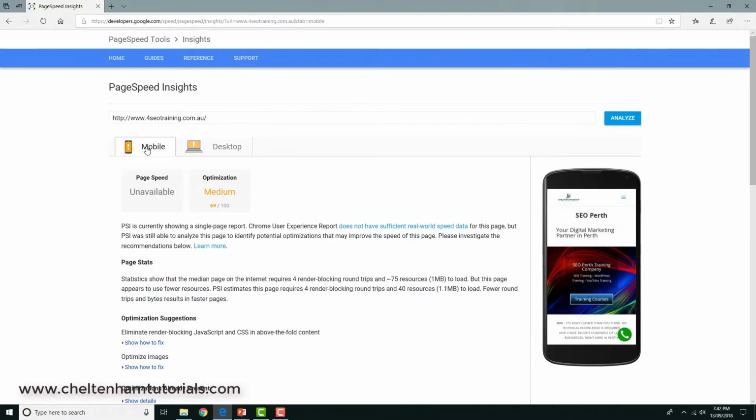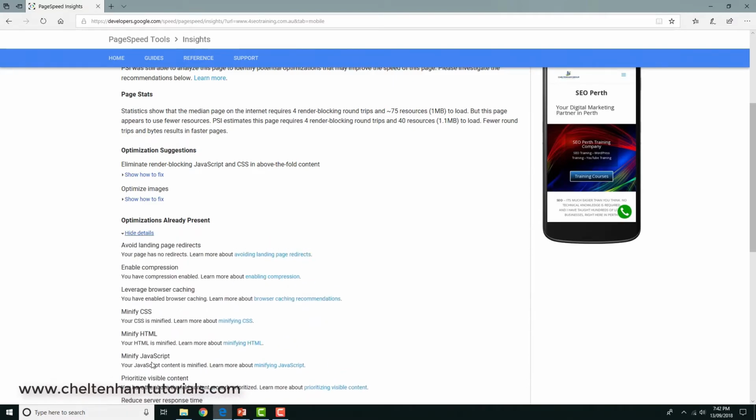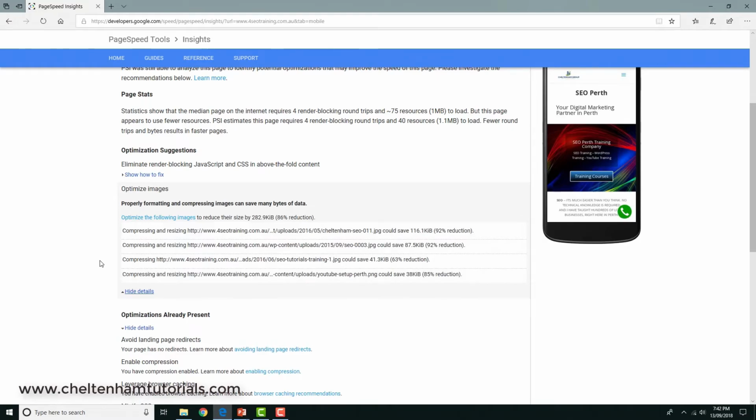If we go and look at the mobile one, again, it's a similar sort of thing. You get an approximation of what it looks like there. You've got your overall speed there. And down here, it's suggesting how you optimize things, how you improve things. So you can look at optimizations that have already been done. So in this case, the CSS has been minified, courtesy of a plugin. The HTML has been minified, again, courtesy of a plugin, as has the JavaScript. So a lot of this has been done via plugins in my WordPress installation. If you want to know how to optimize the images, well, it's kind of obvious really. You just compress them and make the file sizes smaller.